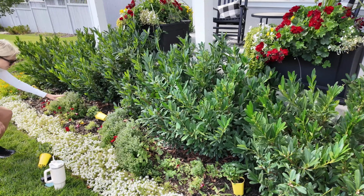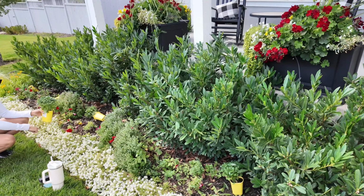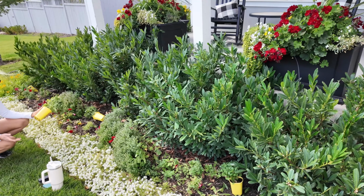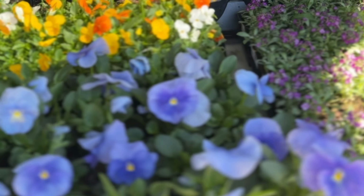And I'm having her space them so that there's a gap in between so we can do pansies in the spring back behind. We can also do pansies here mixed in with the alyssum next year. That's actually what we did this year. And then the alyssum, as the pansies have died off, has just filled right in and looks amazing.